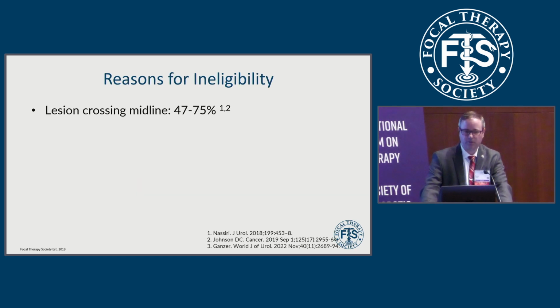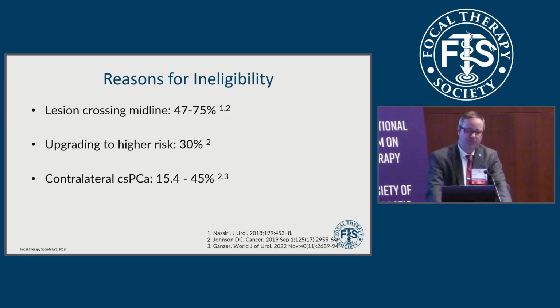Reasons for ineligibility: lesion crossing the midline in several of them, although for many of us that might not be an exclusion, it was in these studies; upgrading to higher risk in 30% in one study; and then, to a smaller degree, contralateral clinically significant prostate cancer.